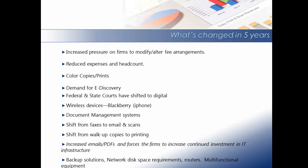There's also an increase in emails and PDFs, forcing the firm to increase continued investment in IT infrastructure for backup solutions, network disk space requirements, routers, multifunctional devices. In summary, it is because of these changes that I have found that firms have had a greater need to track and charge back when they can, to whom they can, because the cost of doing business has certainly not been reduced, and someone needs to pay for these ever-growing costs.